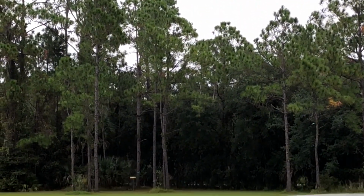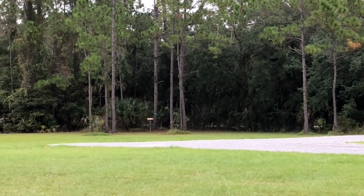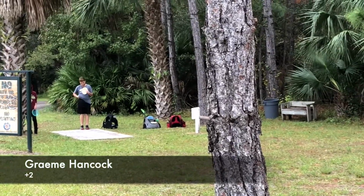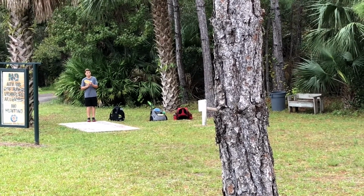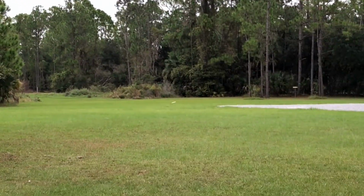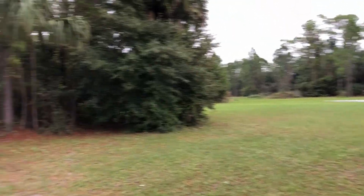And there's the basket down there. Look at this. Beautiful drive. There's Graham at the same score as me. Going to be going with his turn. I think it is. No. His Rolling Thunder. It's a CD2. He's a lot of CD2s. I'm going to tell you that. He loves them.